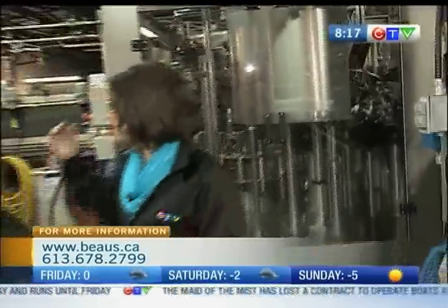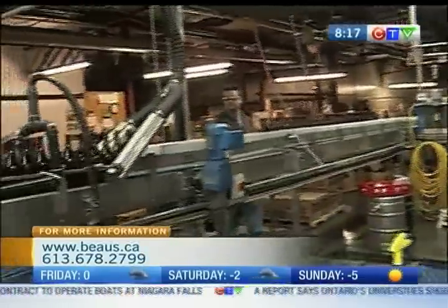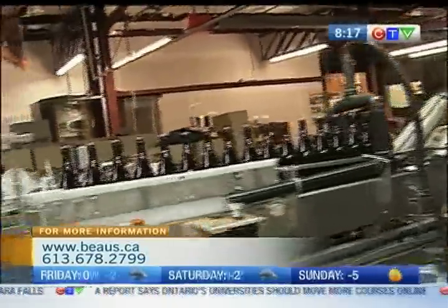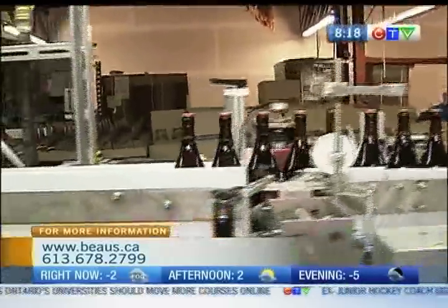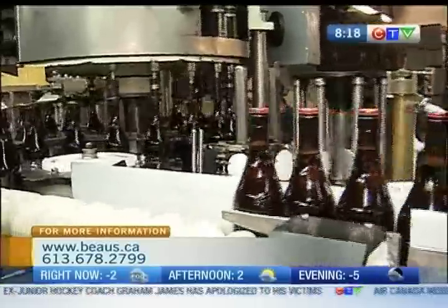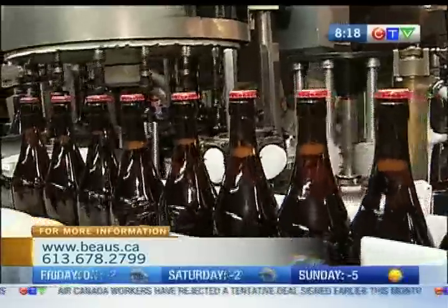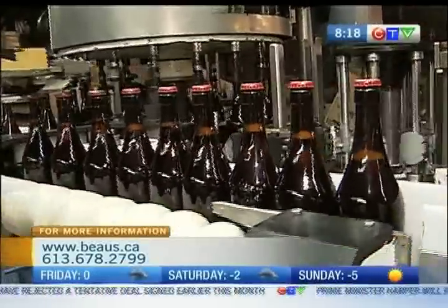Very cool. And then they come through here after they've got their lids. Yeah. And then over here they're being labeled. That's right. And this labeler we actually only got installed yesterday, so we're still learning how to use it a little bit. But the team's doing great for something that's so brand new.